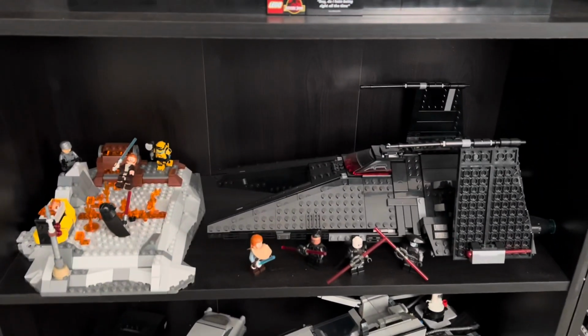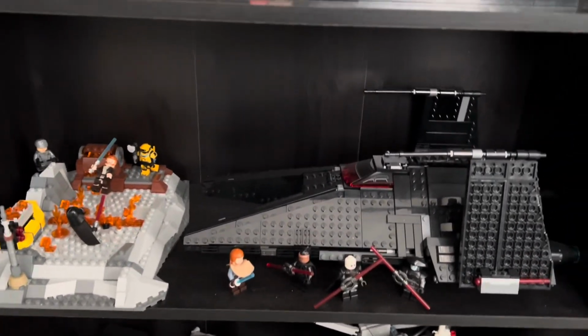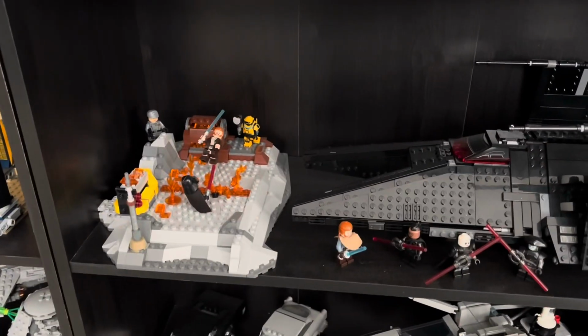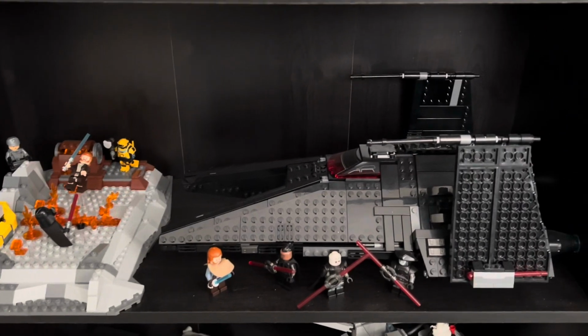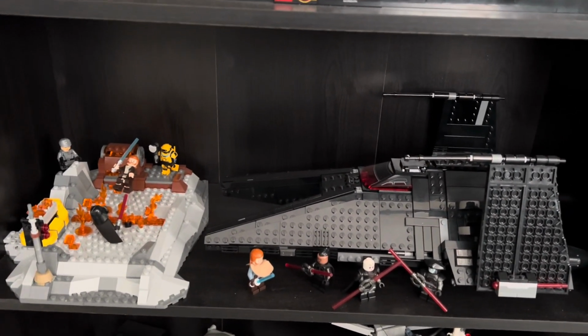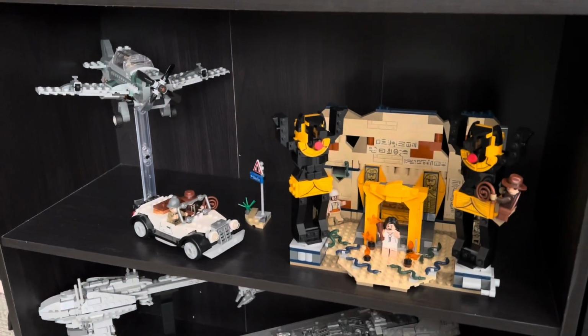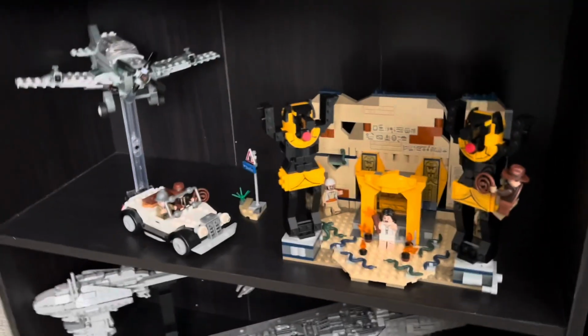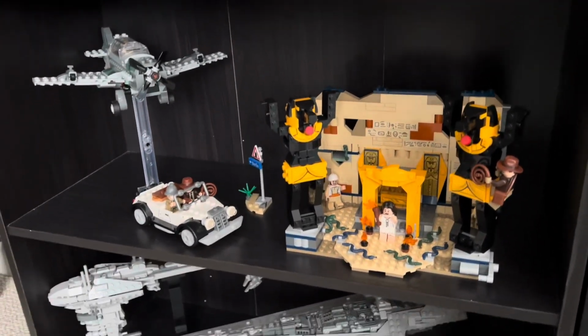Moving over here is the Kenobi shelf. We have the Obi-Wan versus Vader from Kenobi. Added a lot more fire in there because I think that was just needed. And then we have the Scythe with all the figures there. Pretty loaded set, honestly. Fantastic. We have the two Indiana Jones sets here because, again, I'm a big Indiana Jones fan as well. And, again, if it's just these three, I might as well have them out displayed.